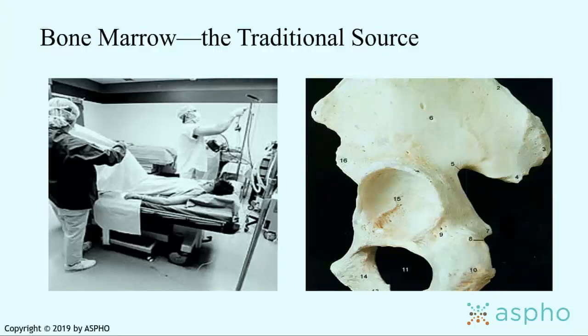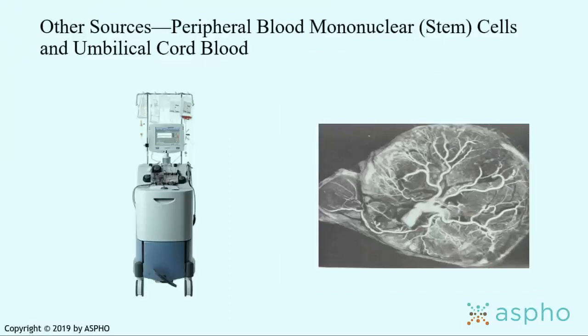One harvest will give you all of the bone marrow experience you need to have to suit you through the rest of your careers. The other two sources are obtained by some of the illustrations that you see here. This is an apheresis machine. This machine, of course, is attached to the patient, and white cells are apheresed and collected. This is a picture of a placenta, dye injected, and what you can see, of course, is that there's a fair amount of vasculature there.